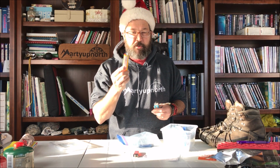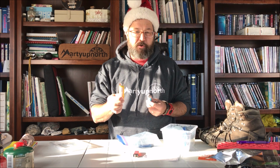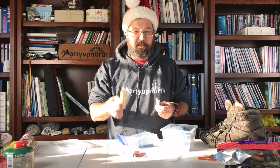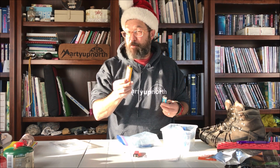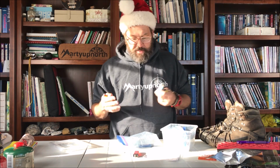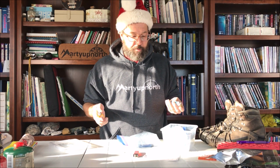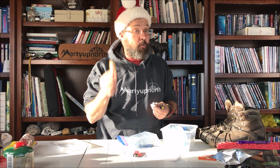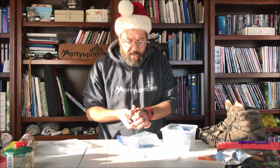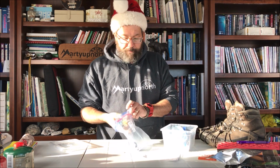So I consider the lighter to be an essential part of your backpacking gear for convenience and for safety. You should always have one. In fact, I promote having 2 or 3. You can get mini ones. And what happens is at the last minute when you're leaving on a trip, you might lose one of these along the way. You might want to have one that's empty or whatever. So having a couple of lighters handy is appreciated.